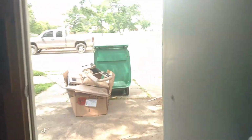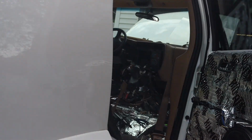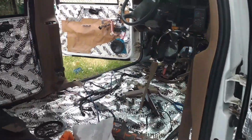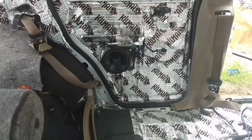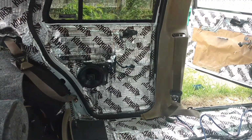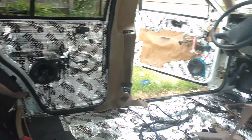Alright, so let's see what we got going out here. So a little update. It's been a couple hours, but I got kill mat laid on the inside of the door panels. Now, I just went right over the foam that was there. I might be kicking myself later on if any of these window motor regulators fail. But I should be good on the back doors.